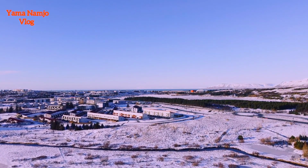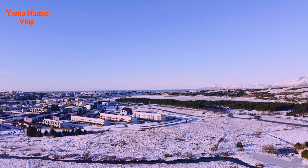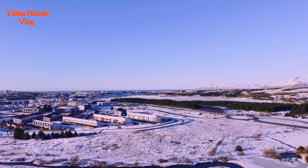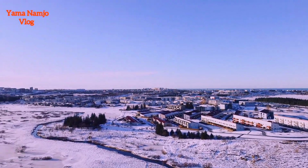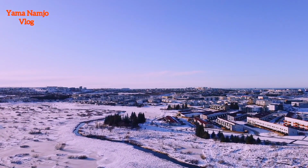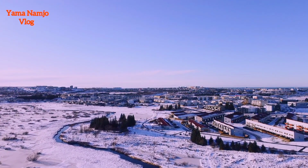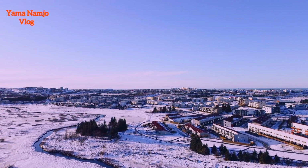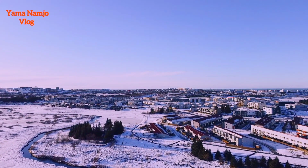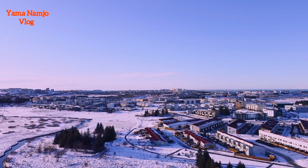Through this aerial travel, I can see it's really charming, a pleasing panorama. This is this part of the city. It's an outskirt of Reykjavík.